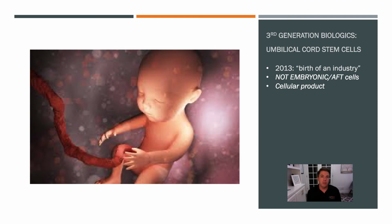It is a cellular product, so you are getting stem cells, whether from the cord blood or the amniotic fluid or the cord matrix itself. So you are getting stem cells. There is minimal risk of rejection reaction. These products were packed in DMSO, so we did see people with sulfa allergies getting a little yucky from it.